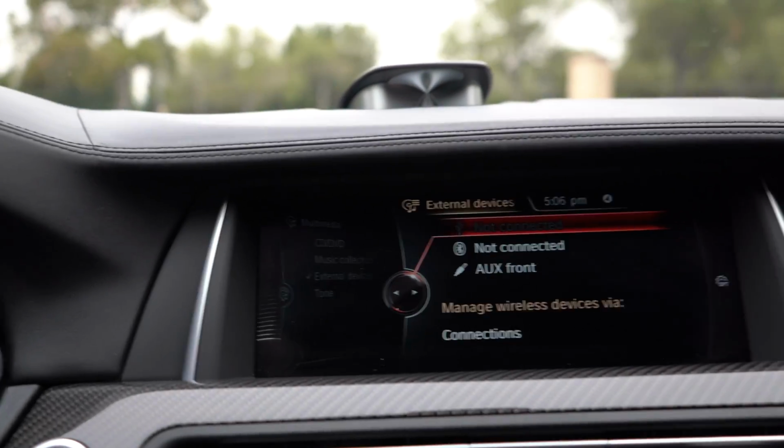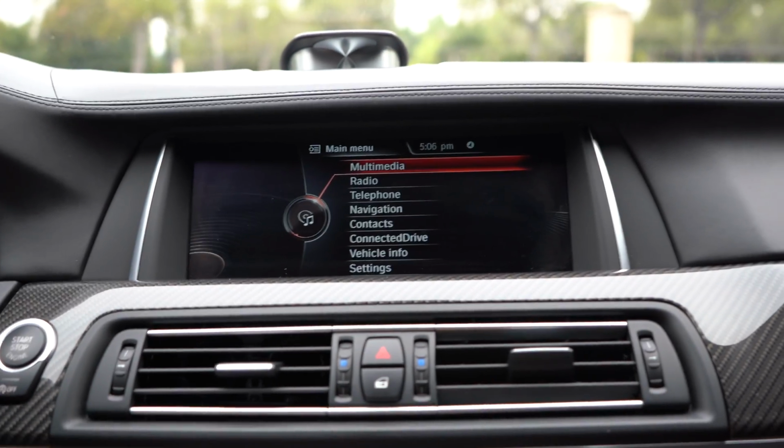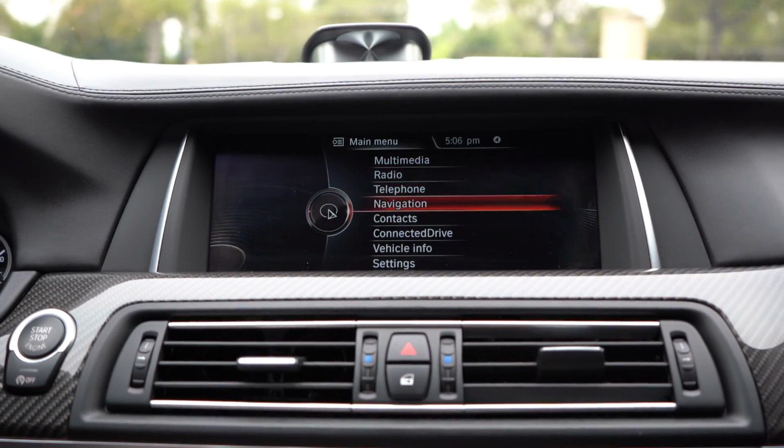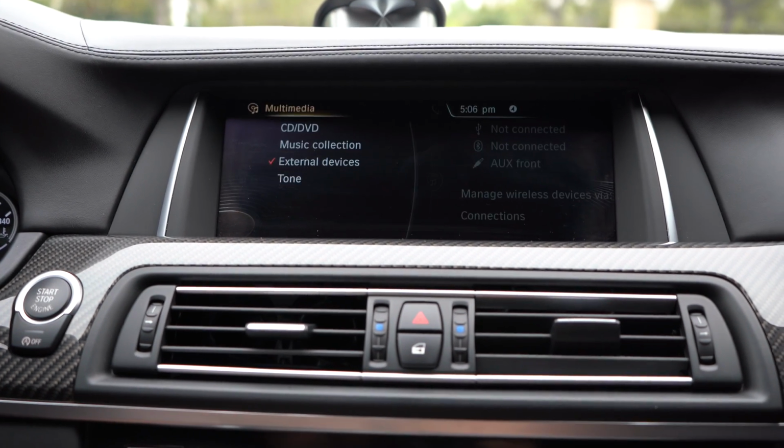So that's pretty much the front interior as well. We'll kind of go through the infotainment system. So I can go into menu. You have the traditional phone and contacts, but I'm gonna go into multimedia.